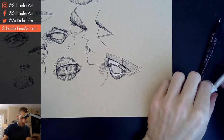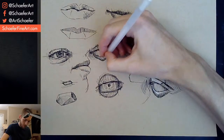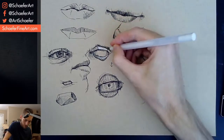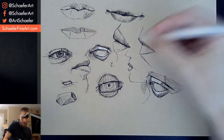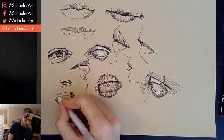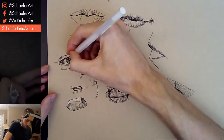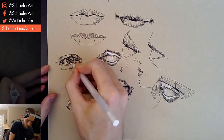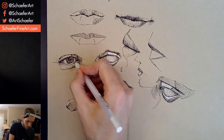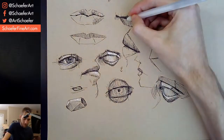Yeah, I think all the stuff I drew would probably come to life if I put some highlights on it, you know. Maybe that'd be cool to do. Put some highlights on some of this stuff. Just give it a little more form. Yeah, I mean, I don't know. It's kind of cool.